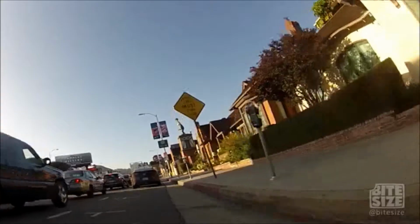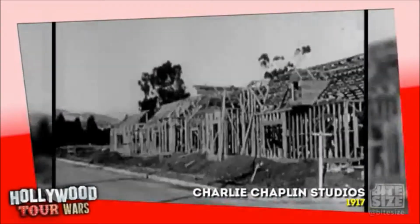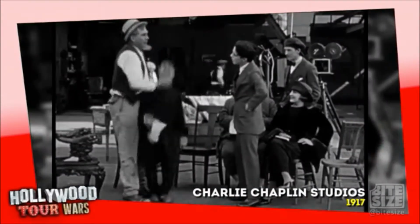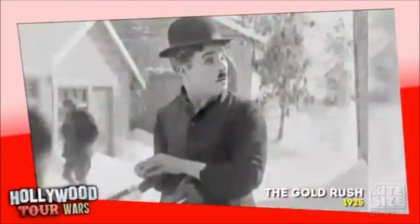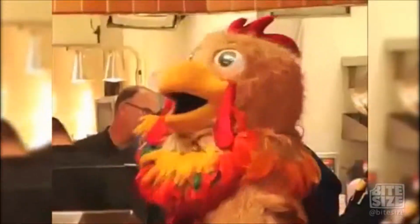Okay, if you look up on the right, you're going to see the Charlie Chaplin Studios. That's the red brick studio up here. That was built in 1917. And he made all of his movies there, including The Gold Rush. It's just down the block from the El Pollo Loco, where Brad Pitt wore a chicken costume when he first got here from Missouri. It's a historic landmark.